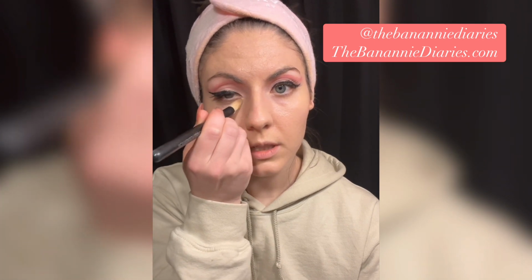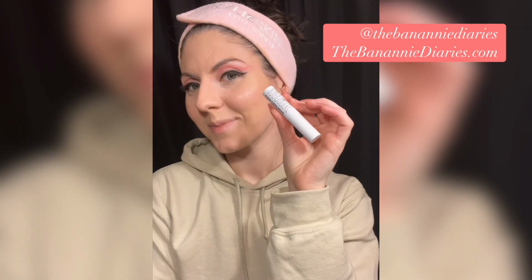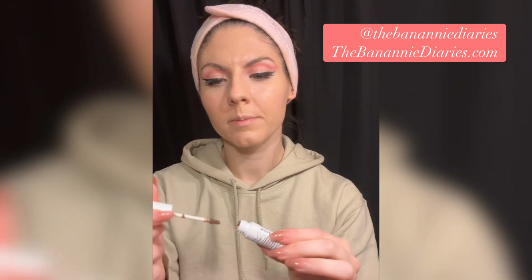Now, I find that you don't really need that much product to make a difference. Like instantly, there's a difference between here and on this side. Next up, brows. I have the Milk Makeup Cush Fiber Gel. This is the shade Dub. I mean, look at the difference from one brow to the other. I love this.